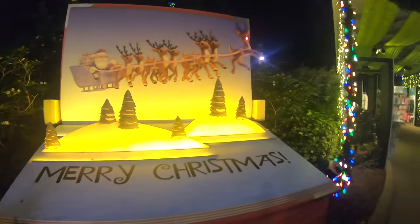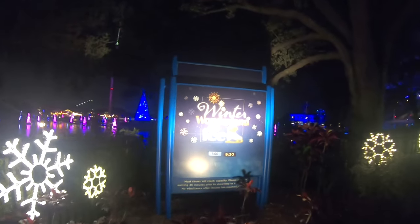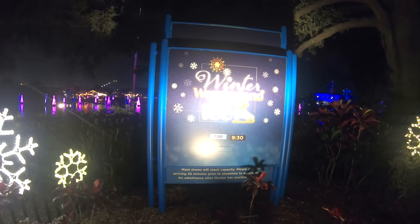And then you come out to here. Then you got another interactive thing. And then right over here, that's where you purchase stuff. And then it's the exit. I'm gonna go straight up to the Bayside Stadium so I can show you where the ice skating rink is up closer. I'll catch up with you guys in a little bit. The Winter Wonderland on Ice is at 7, which was the first one, and then 9:30 is the last one.